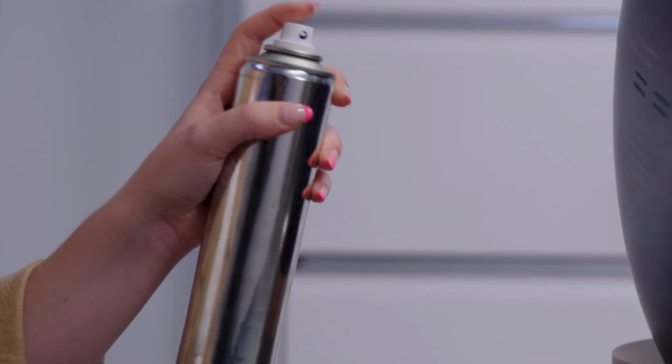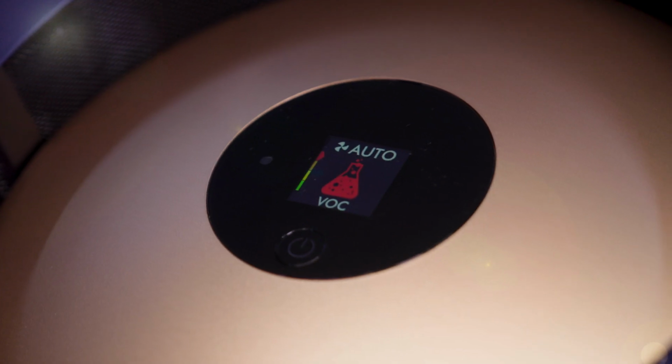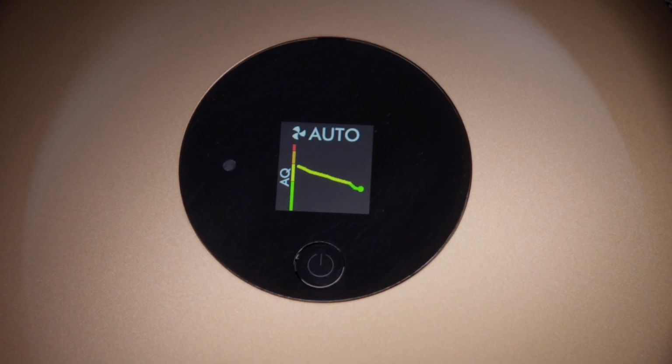Okay, so the best way to show you how our machine senses the pollutants is by spraying some furniture polish. So while the product is in auto mode, when it senses a pollution event, it will ramp up and clean down that pollution until it is an acceptable air quality, and you can see that on the display. So what type of pollutants are we sensing?